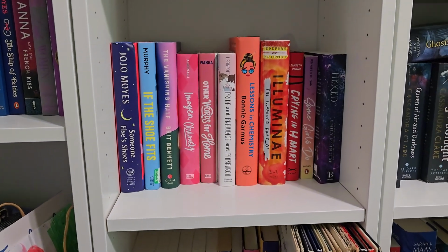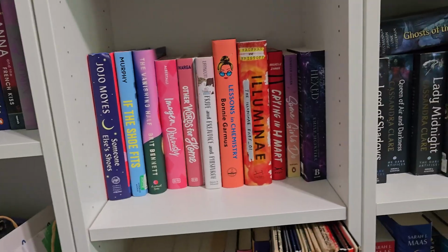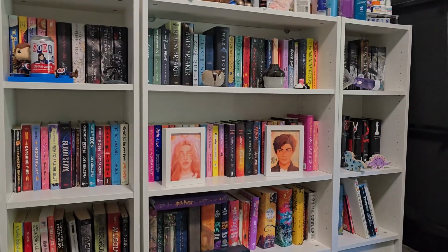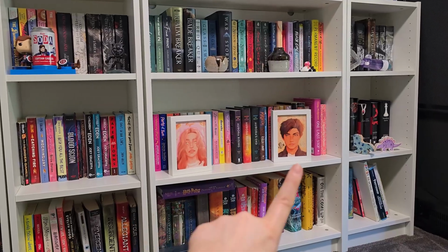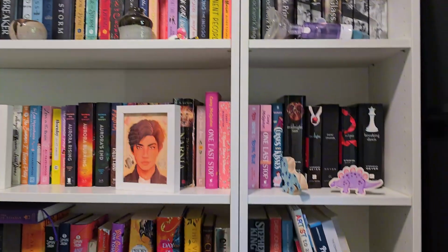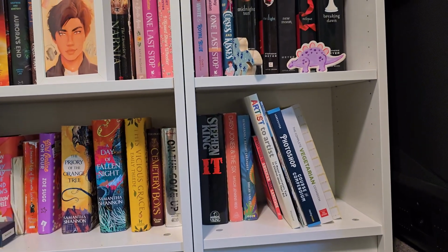Like I said, a majority of these are thrifted, so they do have some wear and tear from their previous owners, which I don't care, it gives them character. But these are books that I have read. They are in alphabetical order by last name. I have some art here from Peaches, obviously. Those are the characters from One Last Stop. I just have a bunch of random stuff. And these are like tabletop books. I have a cookbook.